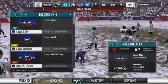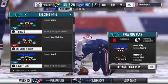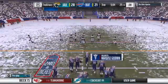Now a stoppage here as we've got a Bill shaken up on the play. We'll check on his status when we return to Orchard Park.